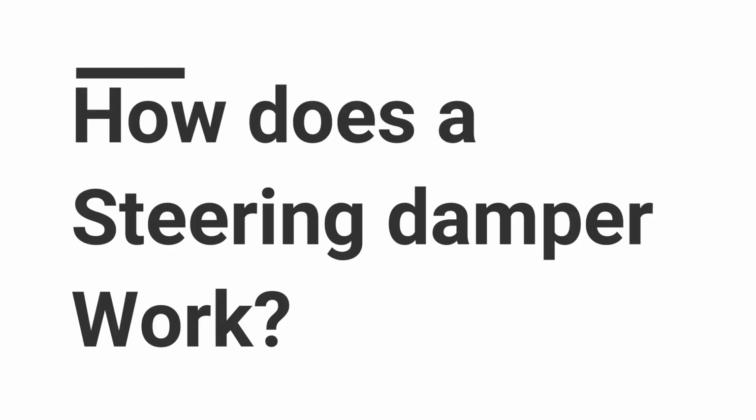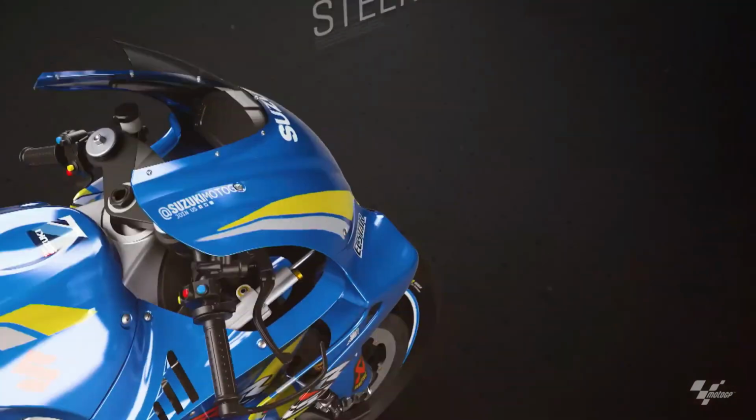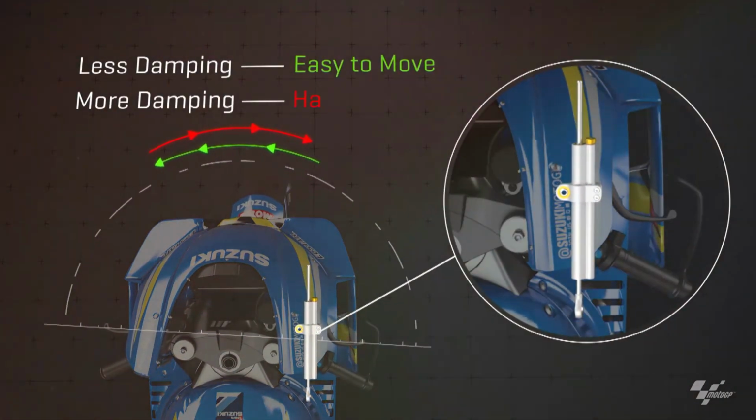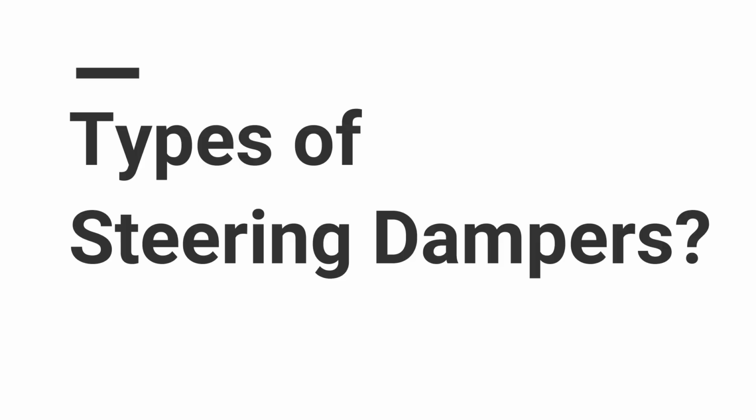Let's move on to the next question. How does a steering damper work? It's very simple. The steering damper moves with the handlebars. The faster the steering damper moves with the handlebars, the more resistance it provides, which obviously reduces the undue steering oscillations massively.